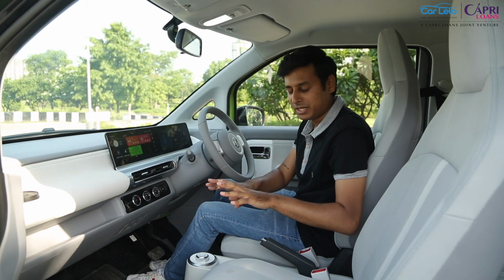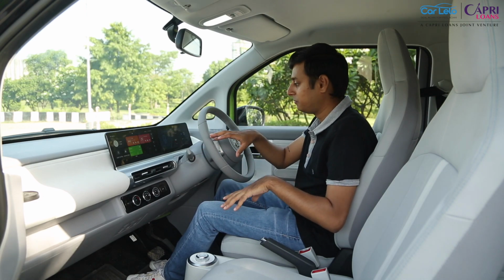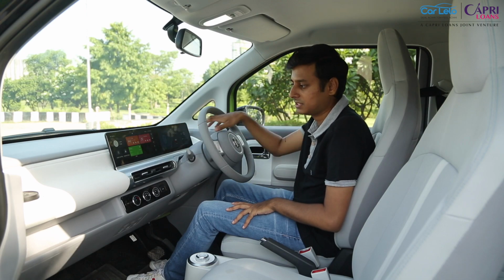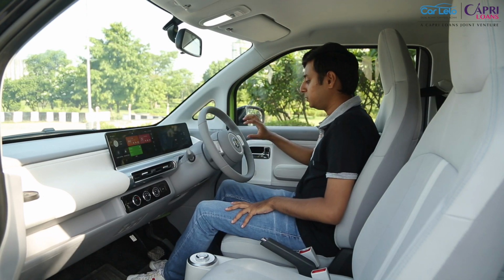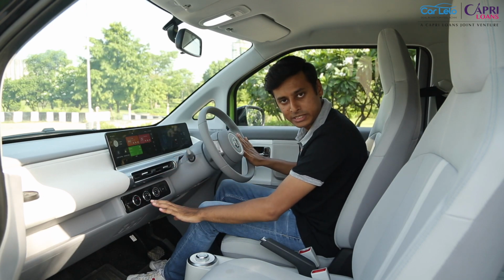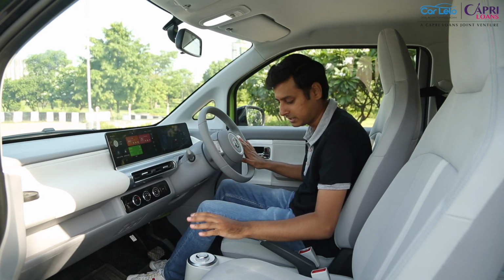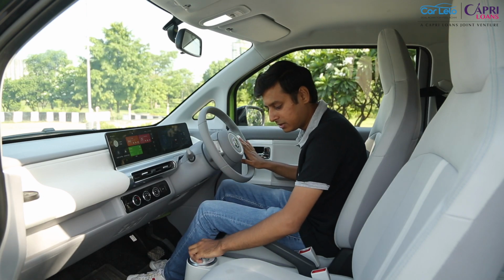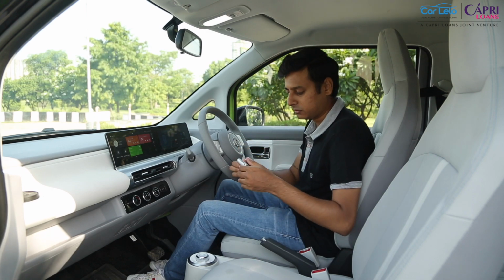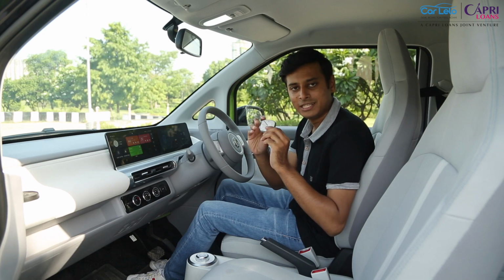In terms of equipment, there's a lot on offer. This is the top of the line variant, which gets dual 10.25-inch screens, one for the driver's cluster, one for infotainment. Then you get iPod style buttons for the steering controls. There's no auto AC, but this AC is powerful enough to cool the cabin within seconds. There's a rotary style gear knob, which is the norm in most EVs today. Then the best part of the car is this AirPod case like key, which is very cute.